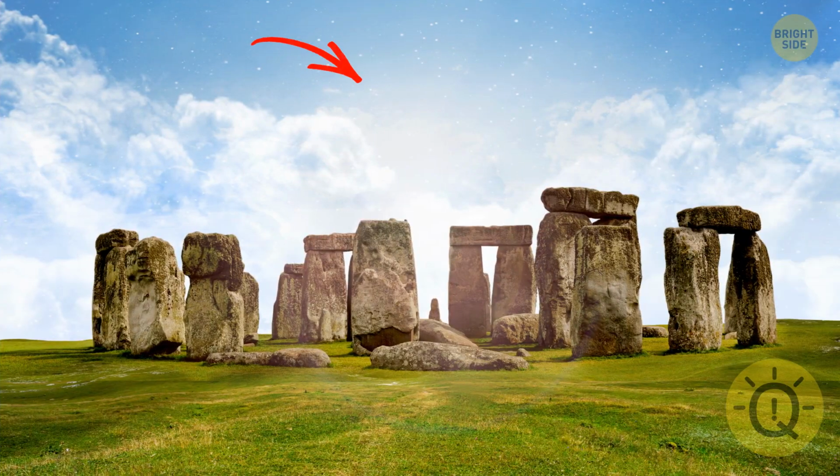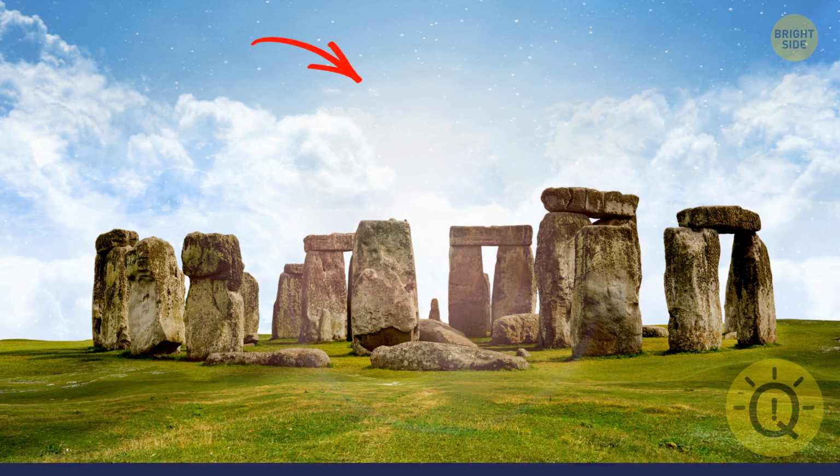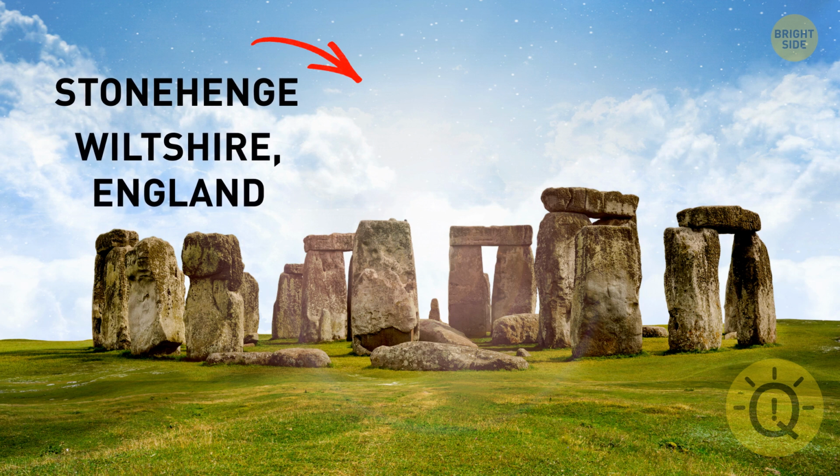The last one of those for today. You've got this. Can you locate this landmark? It's Stonehenge, and it's in Wiltshire, England. Hey, good work!